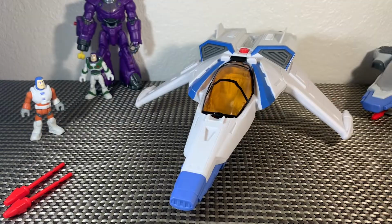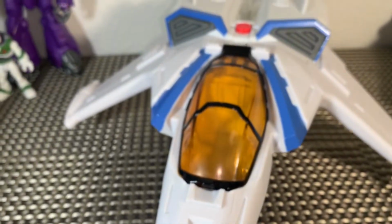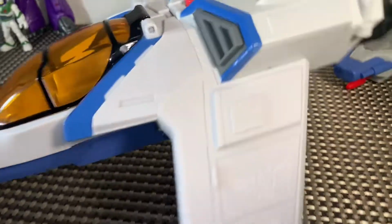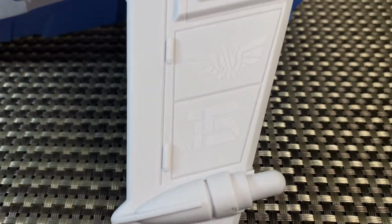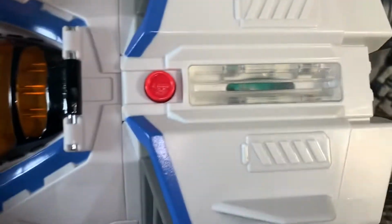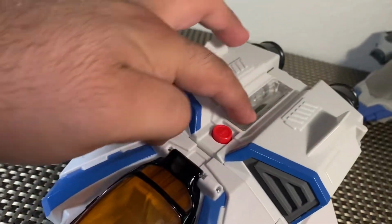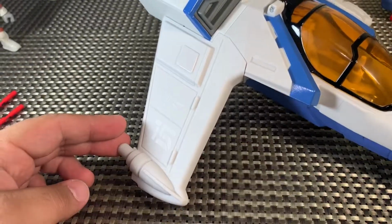All right, and next, taking a look at the XL-15. This vehicle is awesome. Tons of detail work, and after everything I've seen and all the different incarnations of this vehicle, it definitely looks like everything that we've seen so far, so it's pretty awesome. It's raised right here. It says XL-15, and we got the Star Command logo. And up at the top, we got a translucent area. I got a feeling this is for a crystal, but we don't get a crystal that comes with this ship, so that's really interesting.